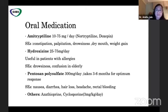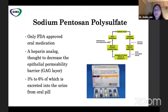A few words on pentosan polysulfate, because it's the only FDA approved oral medication, and we know that it's a biomedicine made from the bark of a German tree, so it should always be kept in a cool dry place. The dosing is very specific: 100 milligrams 3 times a day, 1 hour before or 2 hours after meals. It's very important not to club it with food, because otherwise it will not have a good result. The duration of therapy should be at least 3 months, because it's a slow working medication. If you give it for a short duration of say 10 to 20 days, it will not give results.